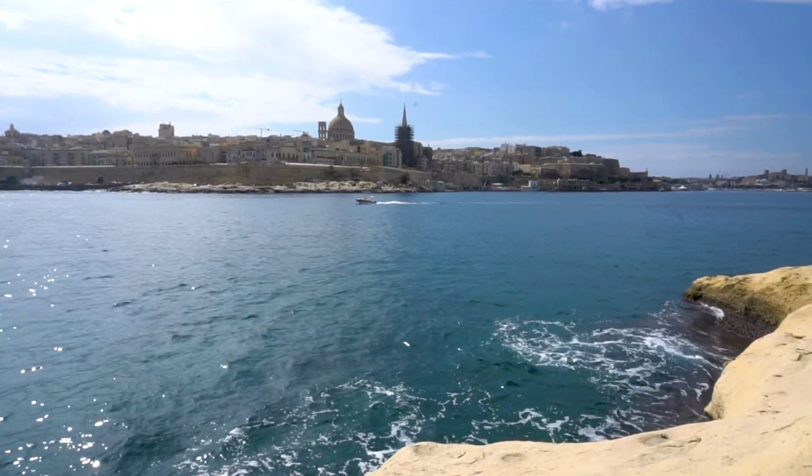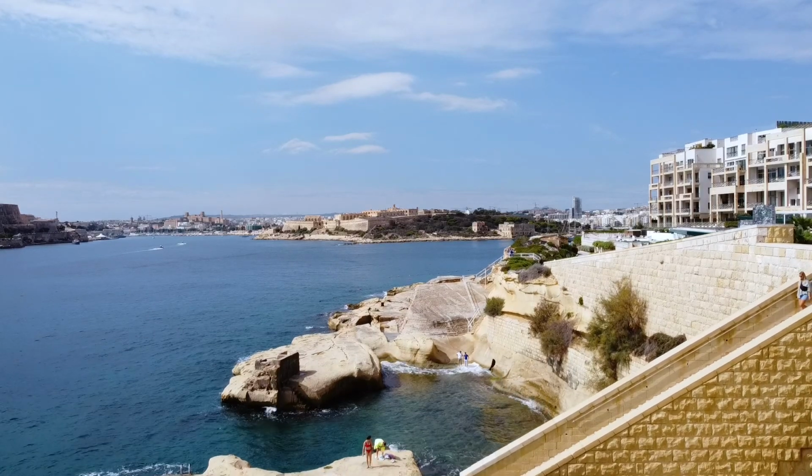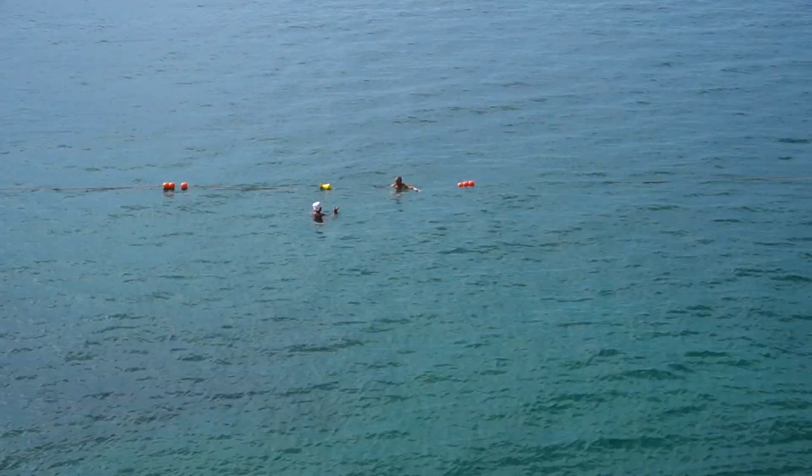There's no sandy beaches as such in Sliema, but you can access the sea via the rocks, which many people do. For me, it was a great location for checking out Malta. Okay, so it's an early start today because this morning I'm going on a boat.